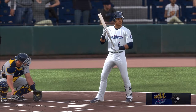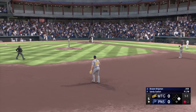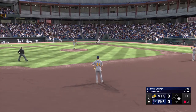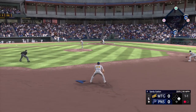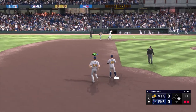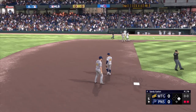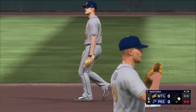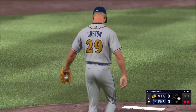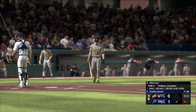Dang it. Now the number two hitter, Bryson Brigman. Now batting, the shortstop, Bryson Brigman. Line drive to short and caught. The right fielder, lovely. Number 18, Griffin. One out, bases empty.